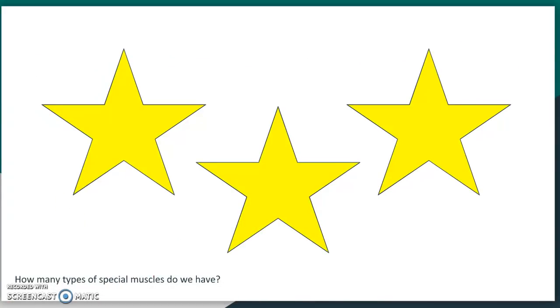There are three types of special muscles that we have in our body. The first is skeletal muscle, and as you can imagine, it's found along our skeleton. We have smooth muscle, and then we also have cardiac muscle. And as you may recall, we've talked about the fact that cardiac, or anything cardio related, is related to your heart. So your cardiac muscle is just that, your heart.